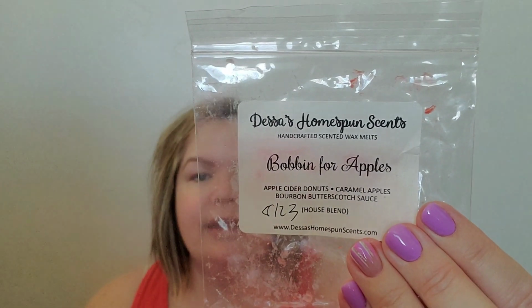Next is Bobbin for Apples. This one here is a great apple blend. Dessa is very, very talented at her apple blends, in my opinion. I know I've seen a lot of you talk about that too. There's just something with apple. You know, I'm not really in love with Mac apple all the time. I think Mac apple can be a little bit too strong, in my opinion. It just takes over a blend, and over time, as that wax ages, the Mac apple just explodes, and you can't really smell anything else in it, in my opinion.